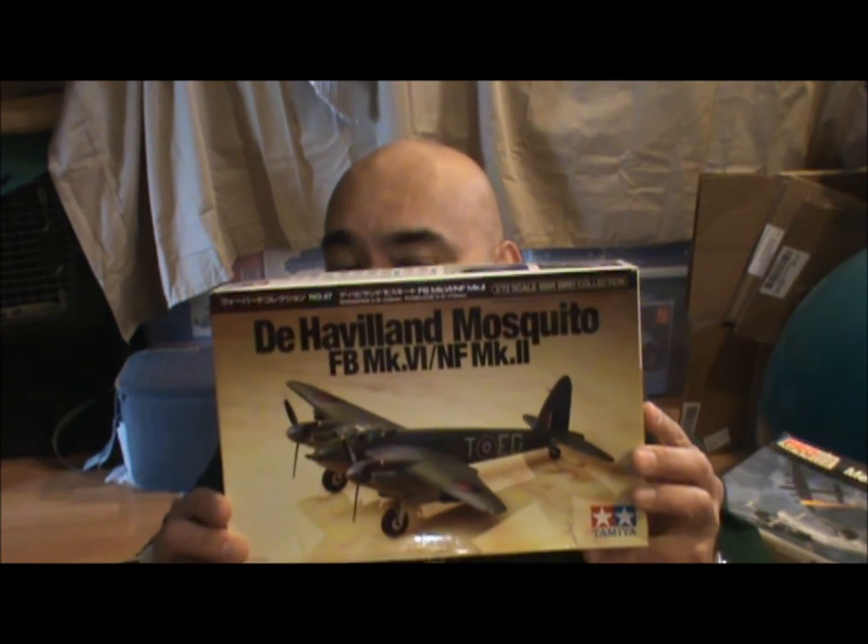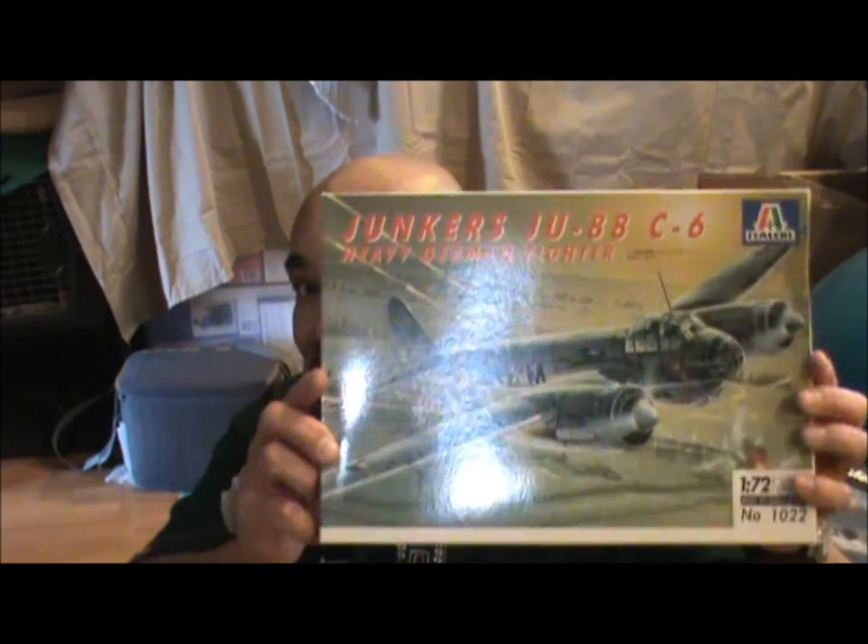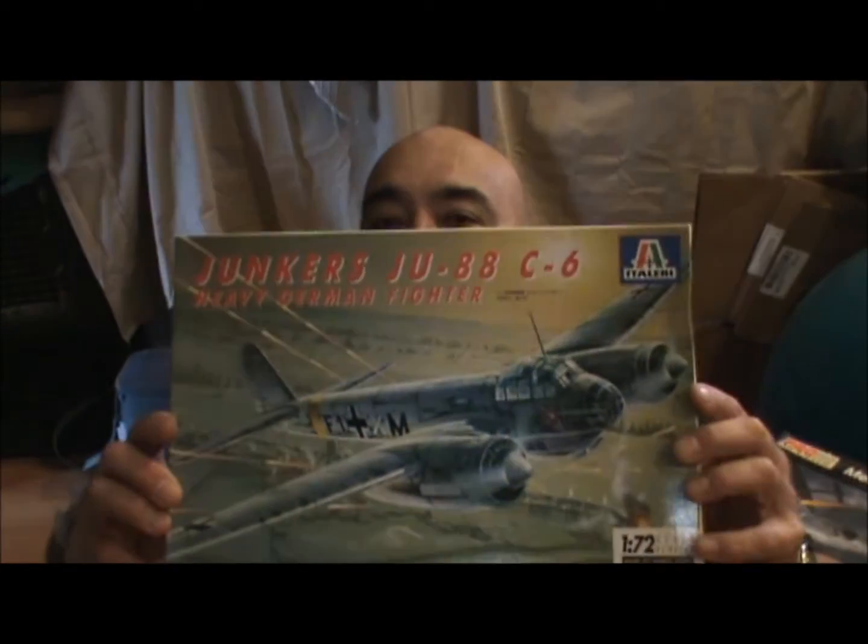Then again, like I said, they're running out of kits, and they hadn't restocked the shelves. So all they had was 1/72nd, and so I picked up this one. And it's a little bigger because of the de Havilland Mosquito, and it's a Tamiya kit. I heard these kits are really nice, so picked up that one. Because 1/72nd, and I want another one, I got this one. Now this is a Ju-88, and because it's a bigger aircraft, even at 1/72nd I should be able to work on it. Okay.